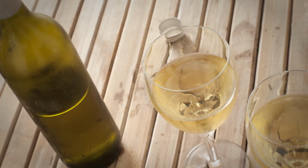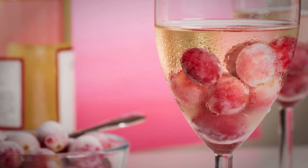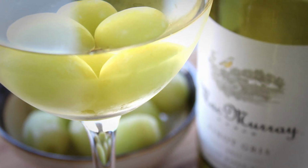The next time you want a cold glass but only have a warm bottle, use the grapes instead of ice cubes to chill your wine quickly. They won't water the wine down or detract from its flavor, and you might even want to try popping them in your mouth once they're all thawed out.